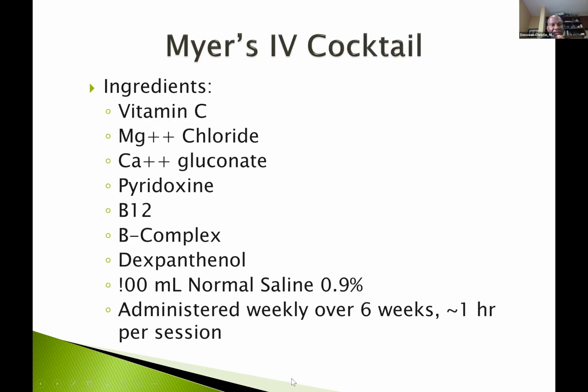And here's what's in the Myers. I talked about the B vitamins. This is a B vitamin. So we have a B complex, which kind of gives you everything, but then you have extra pyridoxine, extra B12, and extra dexpanthenol or pantothenic acid.